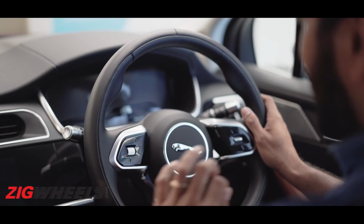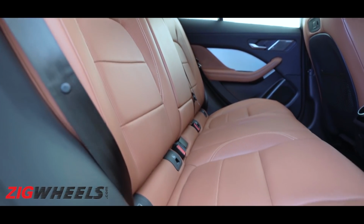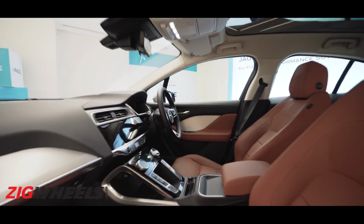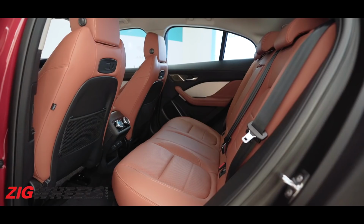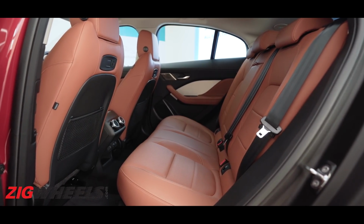Except for the low and sporty driving position on the inside, thankfully there are no similarities in the I-Pace as compared to the race car. Like in other Jags, you get a well-appointed cabin that feels sporty and luxurious at the same time. The front seats are really comfortable, but the rear seat really surprises you with the amount of space on offer.